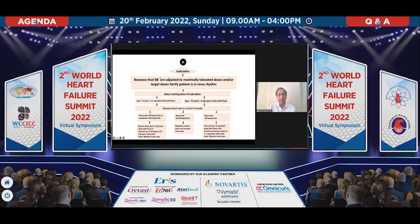Just a word on ivabradine. I think we need to remember that heart rate is important. It's also important that we adjust the beta blocker dose to maximum to control the heart rate. Often what happens is that the blood pressure tends to drop and we can't push beta blockers, and therefore we need to use ivabradine. Above age of 75, 2.5 twice a day, below 75, 5 milligrams twice a day.